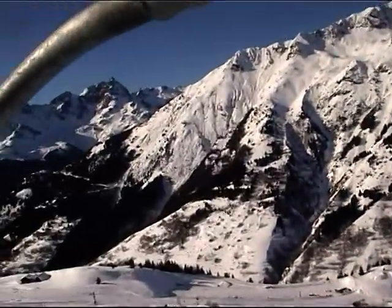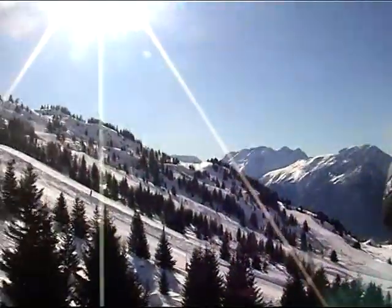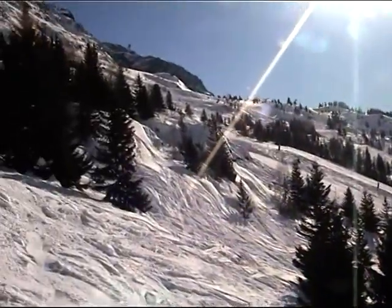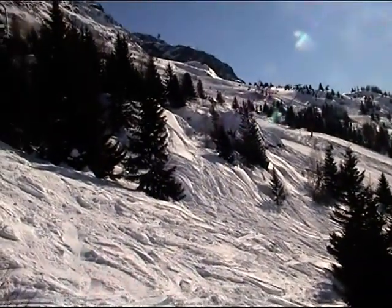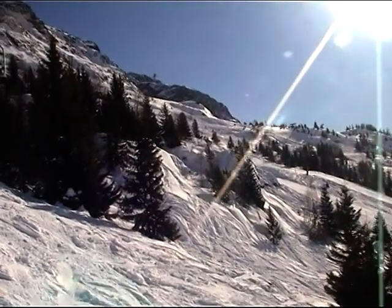Yeah, look on the bright side, it could be snowing, freezing, windy. Can you think of any more? Raining, thundering. Yeah, that's enough.